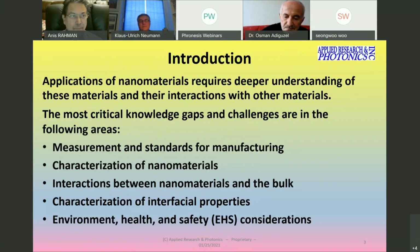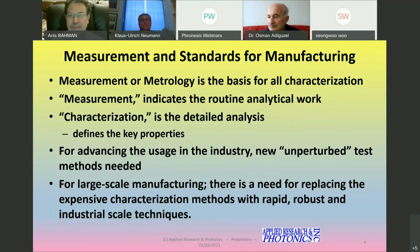So as a background, we are in the field of nanomaterials, and nanomaterials require, particularly their applications, require deeper understanding of their interactions with other materials, which is obvious from the scientific point of view, but there are critical knowledge gaps, and the main challenges are measurement and standards for manufacturing, characterization of nanomaterials, interactions between nanomaterials and the bulk, characterization of the interfacial properties, and of course, the environmental health and safety issues. Now, many of these things are obvious, and often we wonder, having all the wonderful characterization technology today, why is there such a knowledge gap, and what do we do about that?